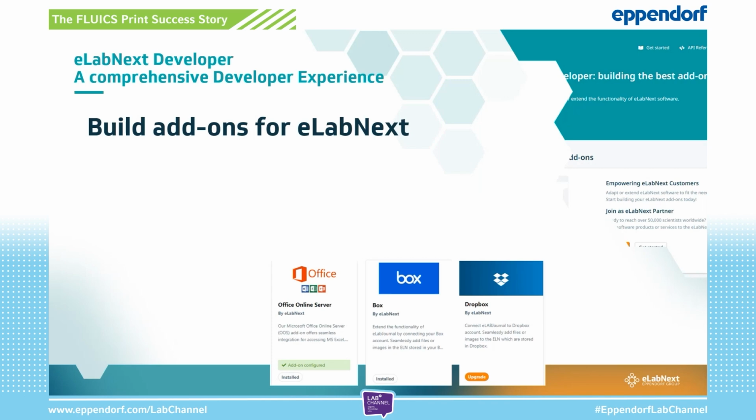So let me introduce you further into eLabNext Developer. And so as I said, eLabNext Developer is for building add-ons. It's a seamless developer experience, a comprehensive developer experience. And once you've set up your account in eLabNext Developer, you will have access to everything you need to build your add-ons.